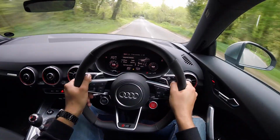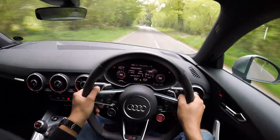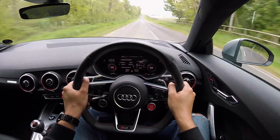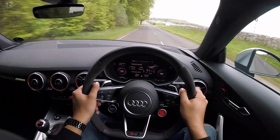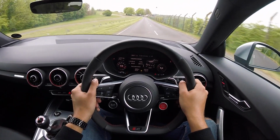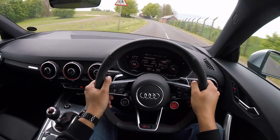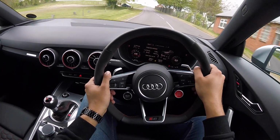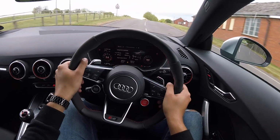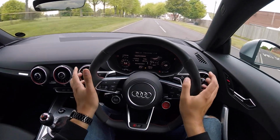But yeah, this is fantastic in the corners, it really is. As I said earlier, not the most playful or the most fun sports car you can have, but my word is it grippy. Some of you may remember that I drove the TTS back in 2019, and it was a good car, but it just felt cold. It kind of lacked a lot of character. This, on the other hand, is not the same story. Of course, the engine is completely different, and the engine is such a dominating feature in this car, for the good.